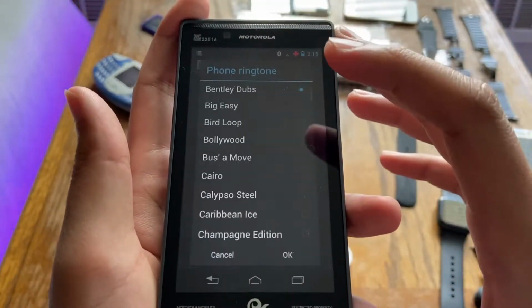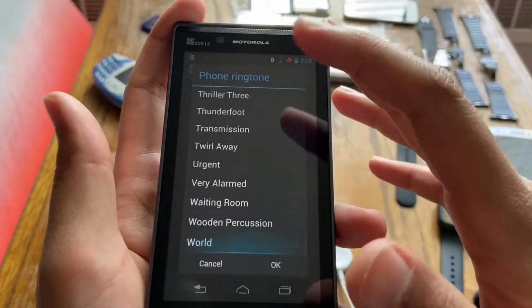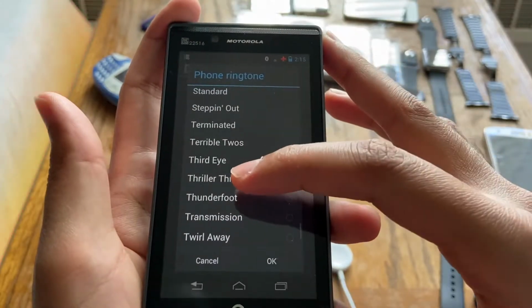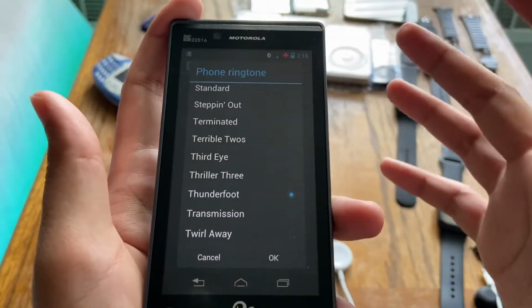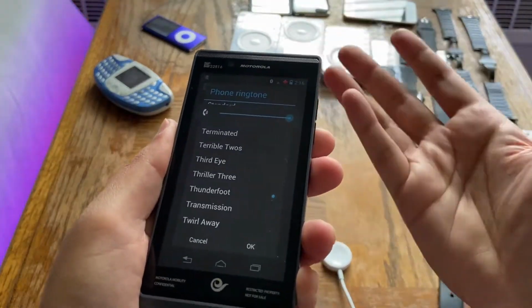So let's go to ringtones, because obviously I can't play music. And there's a heap of ringtones. I've seen this Thunderfoot ringtone before. So max volume. We're already at max volume.